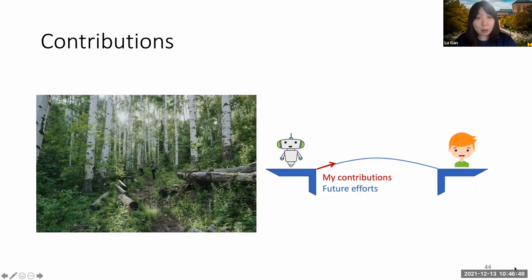So going back to the forest scene shown in the introduction, my works have firstly enabled the robot to use the semantic information for navigation. And it also provides a 3D traversability map of the scene, as well as a local robot-specific terrain traversability cost. Therefore, I believe that the robot now will be in a better place to successfully follow the complex trail. However, my contribution is just a step toward human-level perception, and more future efforts are needed.